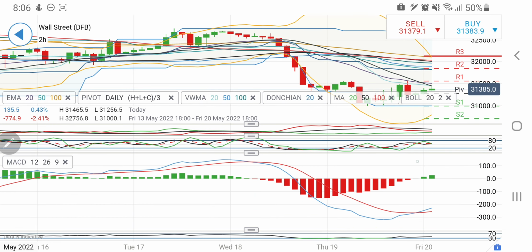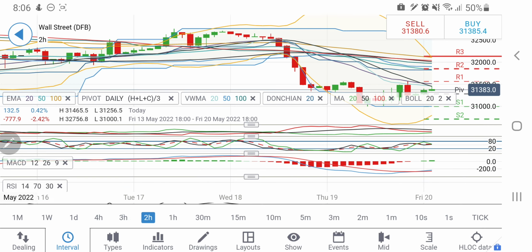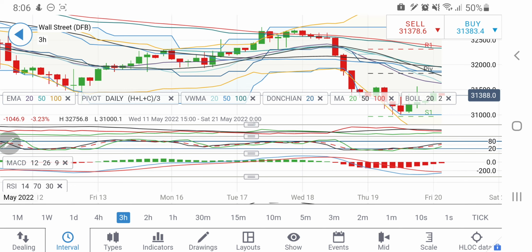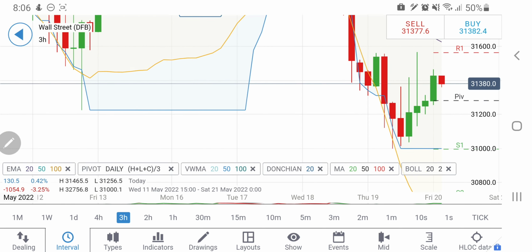The MACD has just crossed over and it is wide divergent, indicating bullishness here on the 2 hour charts. The RSI is also looking upwards. Similarly, on the 3 hour chart, see higher lows, lower highs, and I'll be observant of this zone at 31,500.